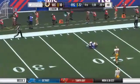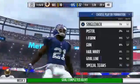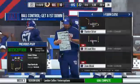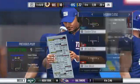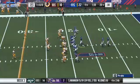Picked off by Landon Collins. And he is going to get this one back to the 20-yard line. Obviously disappointing, but you had to go for broke here, down 2 scores. So that forced you to make some throws you definitely wouldn't want to make. And I think this interception is going to pretty much write an end to this one.